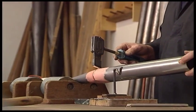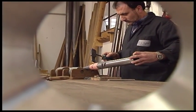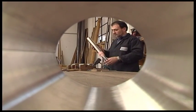Resonators are painted with sizing, then soldered to the pipe feet. The soldering is a tricky business at any time, since the solder and the pipe metal have almost the same melting point.